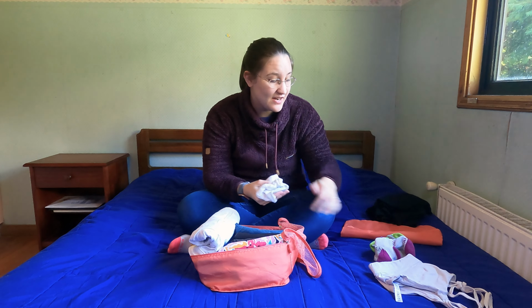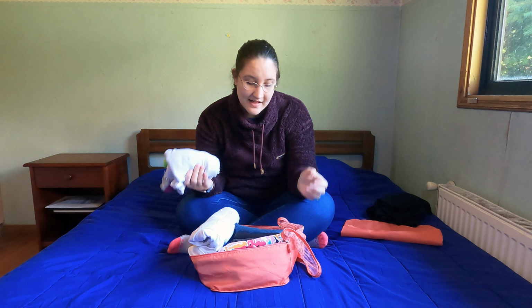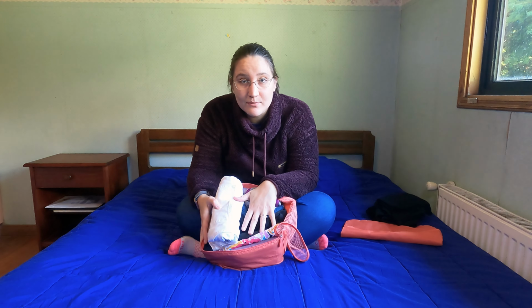And then I have underwear, socks, and another exercise bra, just because that is going to be the most comfortable when it's hot out. So here you go. You have all the clothes that I'm bringing.